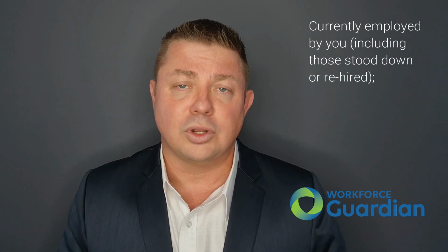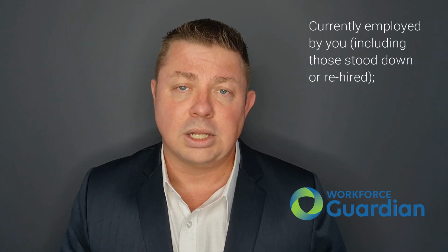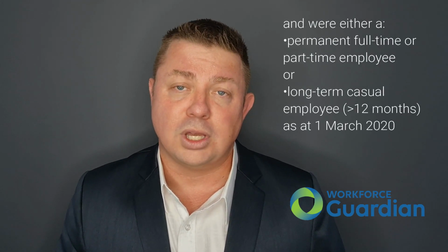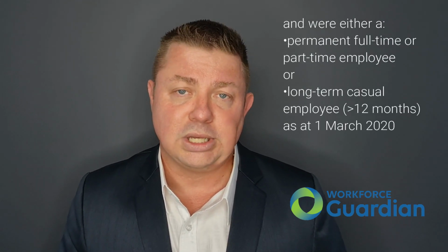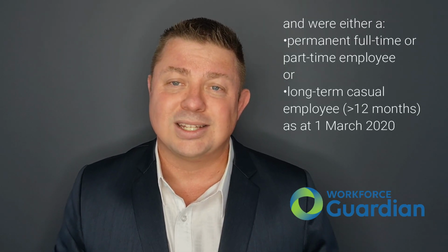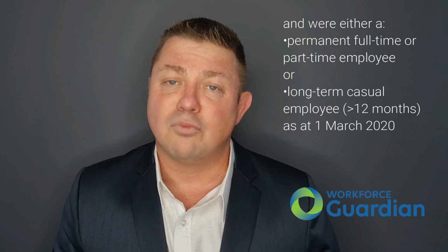So are your employees eligible? For most employees to be eligible, they need to be currently employed by you, including those stood down or rehired, and were either a permanent full-time or part-time employee at the 1st of March 2020, or a long-term casual employee employed on a regular and systematic basis for at least 12 months as at the 1st of March 2020.